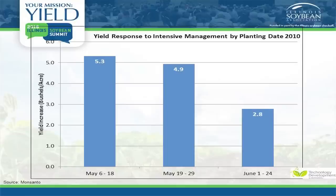Now you might say, well, that's only 5 bushel. I'm not sure that's profitable to do a lot to get 5 bushel. But we did the same thing here that we did over here, and we got half as much yield increase on the later planting date. So if you do want to do some things to try to drive your yields higher, you're probably going to see a better bang for your buck, or more of a response, if you're planting earlier. Those 108 bushel soybeans I mentioned that were grown in Champaign County this year, I think those were planted April 23rd.